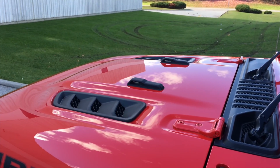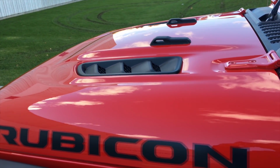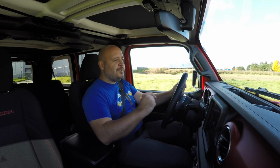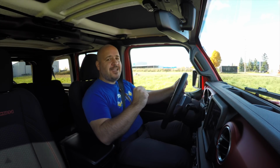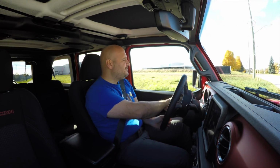Now, I wish I could tell you all about the experience of living with a Jeep and modifying it, and what people really do with it in real life. But I don't own a Jeep, so I can't do that. But I do know somebody that does own a Jeep and will be more than happy to have a discussion with us. So let's go grab Bobby.